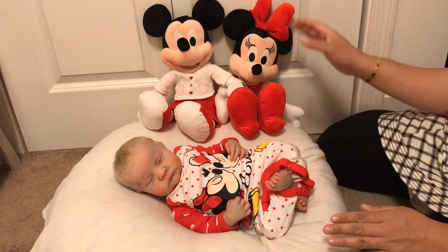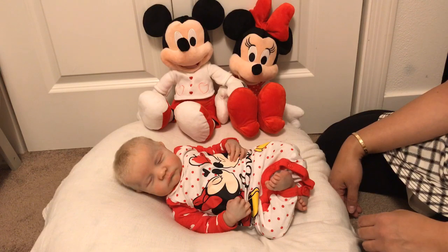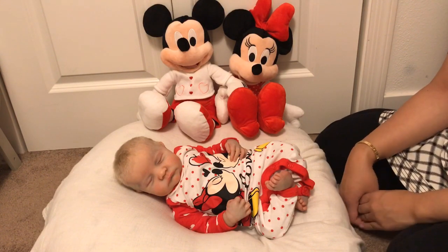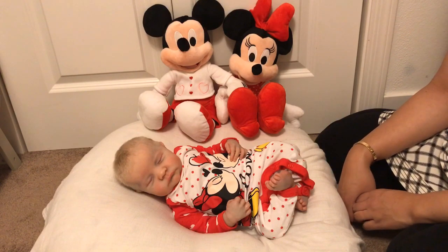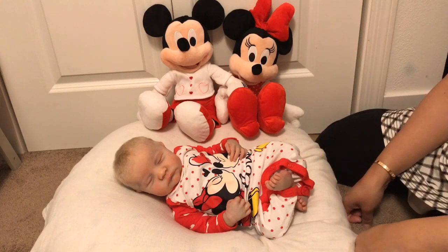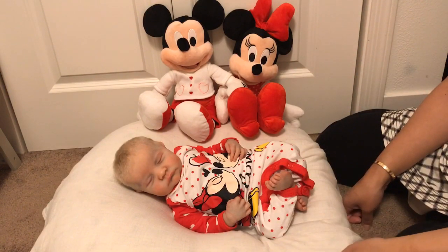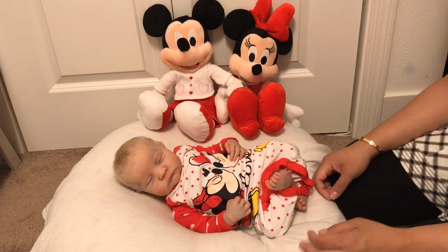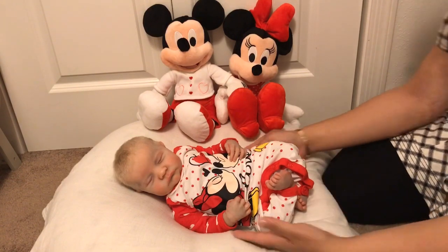I put that on each of my reborns and silicones, and when we were coming back from the show, I think I went with 2 babies and came back with 6. It was crazy. But I put a sign on all of them, and TSA was extremely gentle handling them. That was great to see, and I had a great experience. So don't be afraid to travel with your reborns.